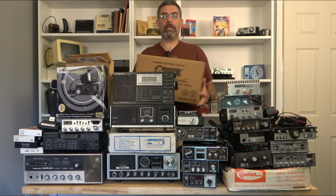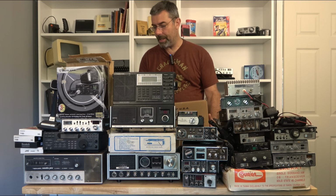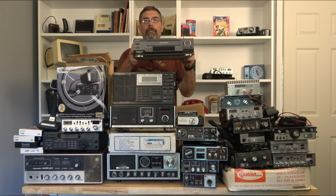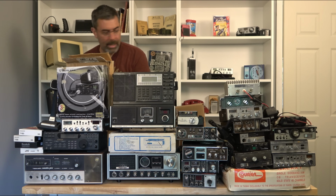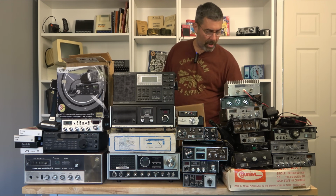This was an unexpected haul. This was $30 for a case of MREs. And the last thing hidden behind here is a nice Sony 4-head VCR. My VCR died. I still have some tapes that I use, so I went ahead and picked one of those up. And the very last little piece here is I did pick up some old computer speakers for $2. Those always come in handy. They are amplified, so it helps. You can use them for radio and stuff. Let me come around front and we'll talk about the rest of this collection.